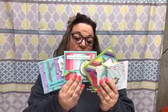So these are the 4 cards. You will make 4 of each one. All of your supplies will be cut. You'll have a whole bolt of ribbon in there that you can even add more ribbon to if you want. But the kit is 16 cards, including envelopes. You're going to get some ribbon, some paper, everything that you need to be able to put those cards together.